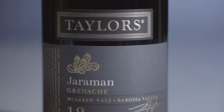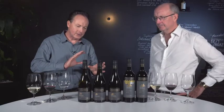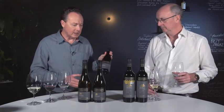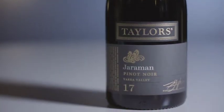Yeah, I mean, it really is. It's quite paradoxical. It has this elegance and then this spiciness, and then somewhere in the background there's quite a lot of power. We're going to try the Pinot Noir next, and this is actually the odd man out in our tasting because this is pure Yarra Valley. Tell me, with all of our other wines being blends of regions, how come pure Yarra?